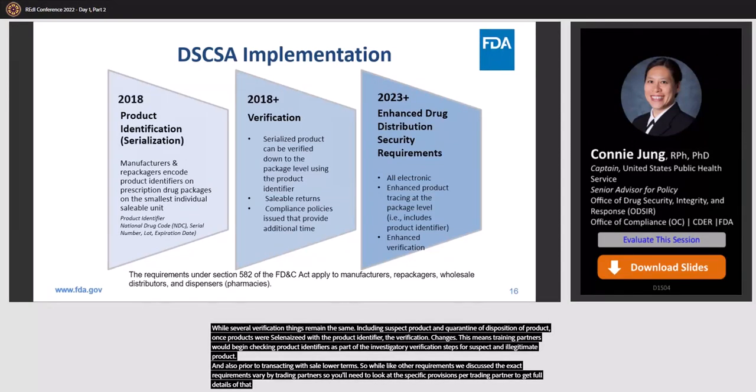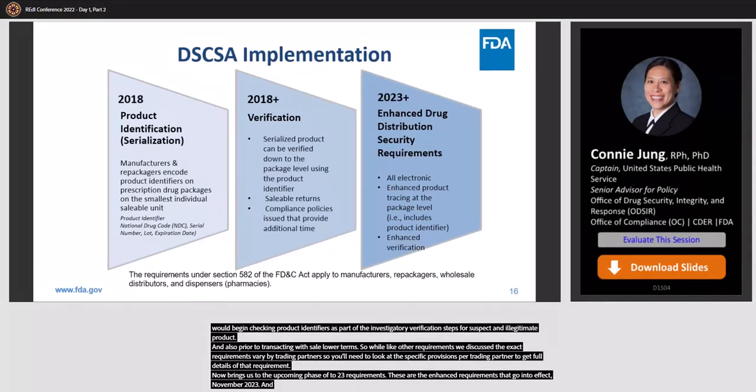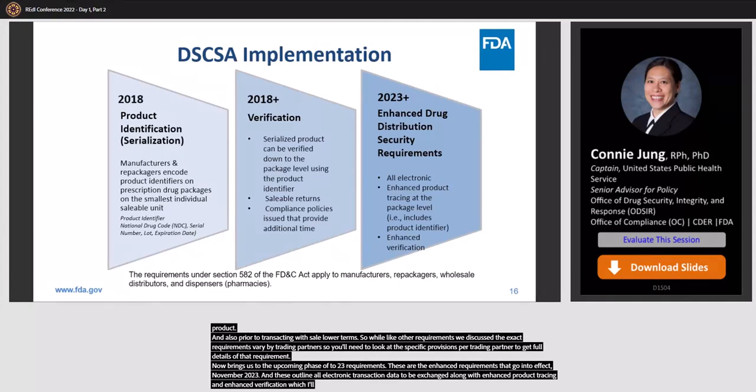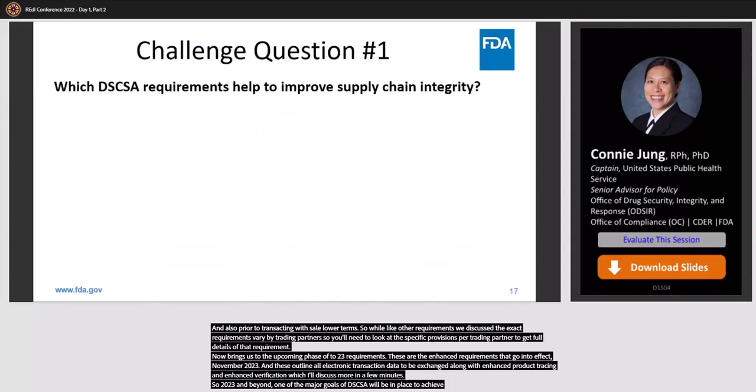Now this brings us to the upcoming phase of 2023 requirements. These are the Enhanced Drug Distribution Security requirements that go into effect November 2023. And these outline all electronic transaction data to be exchanged, along with enhanced product tracing and enhanced verification, which I'll discuss more in a few minutes. So 2023 and beyond, one of the major goals of DSCSA will be in place to achieve enhanced drug distribution security across the entire supply chain that will help to keep patients safe.